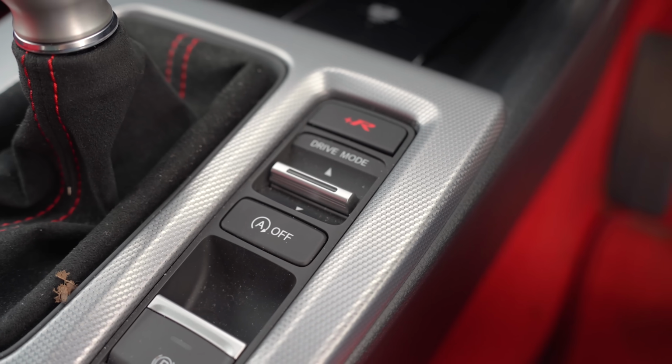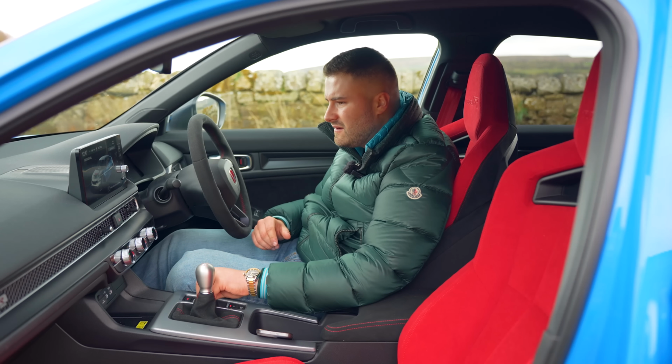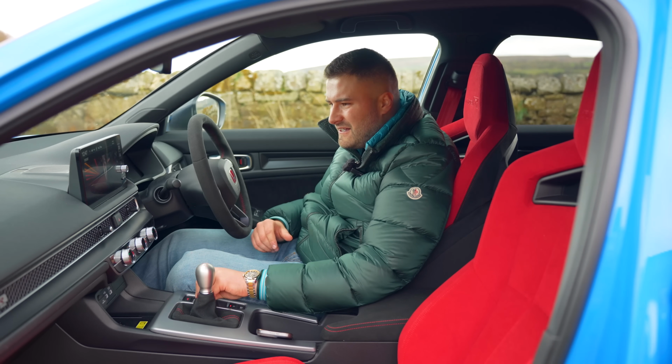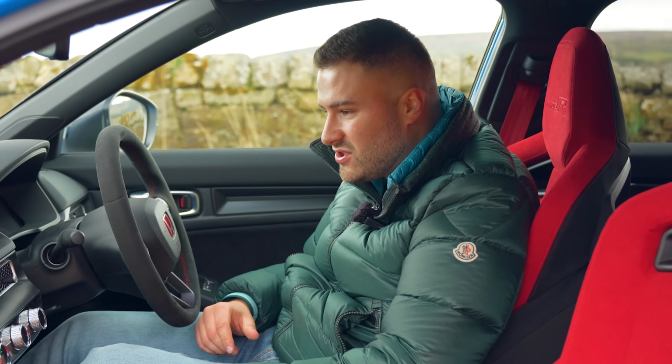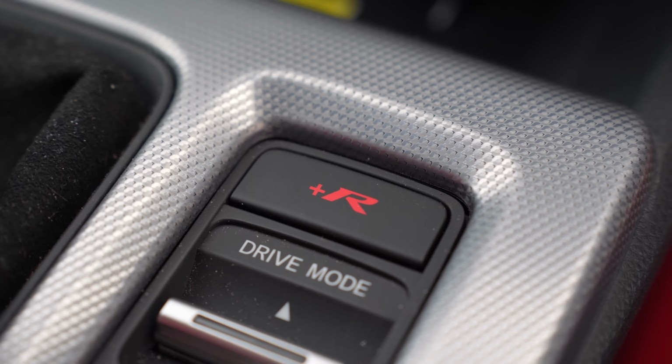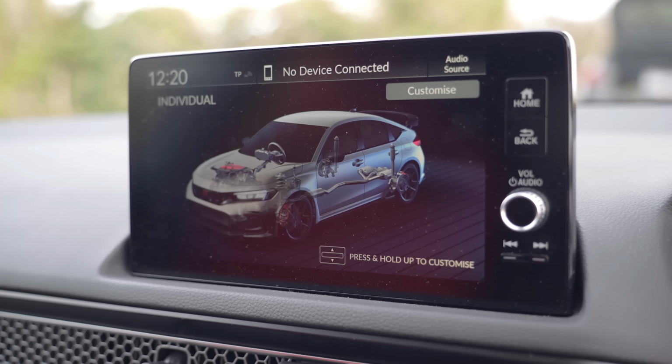Now, the one thing I like when you flick between different driving modes is the noise it makes. Listen. Sounds like Gran Turismo. I really, really like that. And you get your Plus R mode as well, so that changes the digital driver's display, so you flick between comfort and sport. So yeah, really nice.